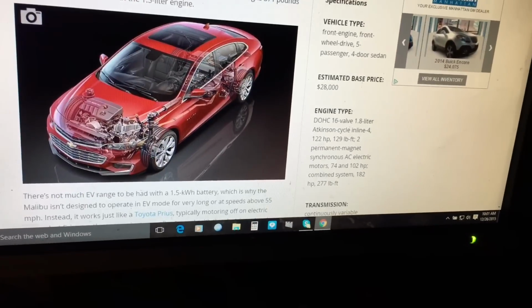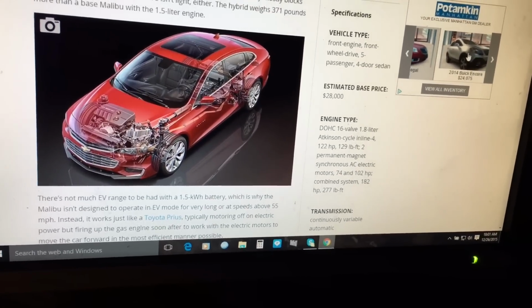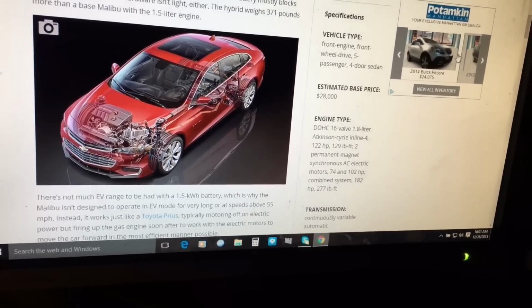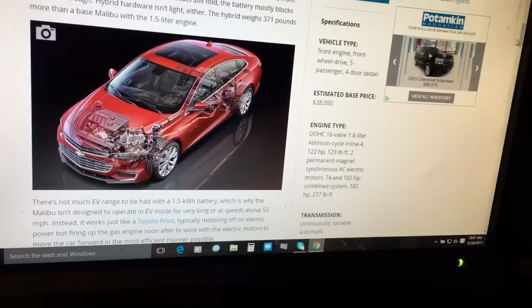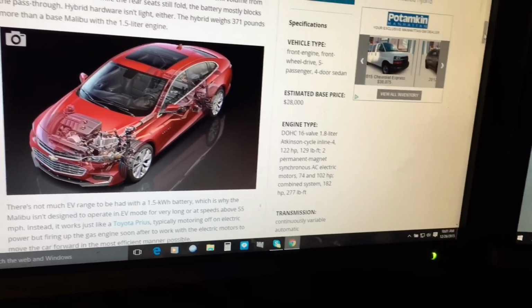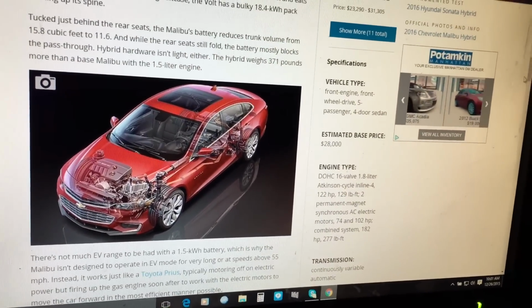The main details to me were the estimated base price, which is $28,000. So if you're not adding a navigation system and all that stuff like a moonroof, $28,000 gets you in with about $30,000 when you factor in New York City and New York State taxes and whatnot. I don't know how much it is in your state because everybody lives in different places. This thing is going to start at $28,000.